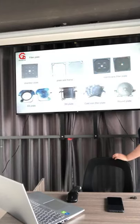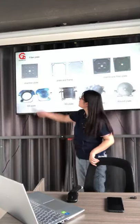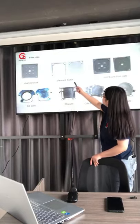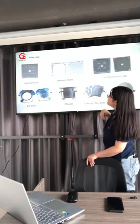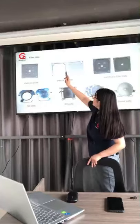Here is the third type of filter press. We just talked about this shortly. Here is the chamber plate filter press. This is used for the chamber filter press. And this is the plate and frame plate. We use it in the plate and frame filter press. We introduced it in the first. Here is the plate, and here is the plate, and here is the frame.